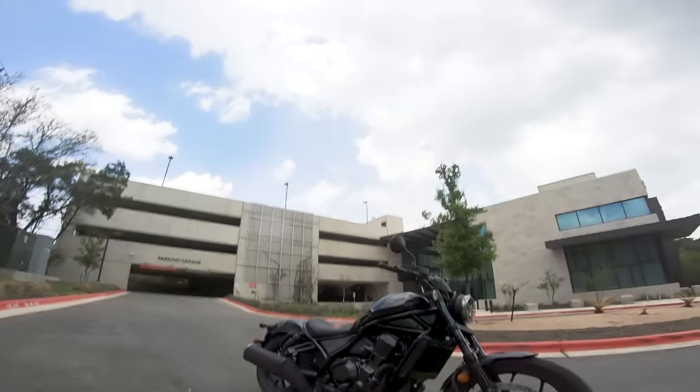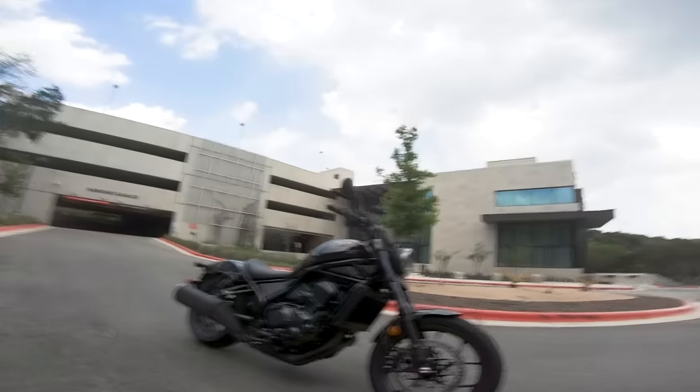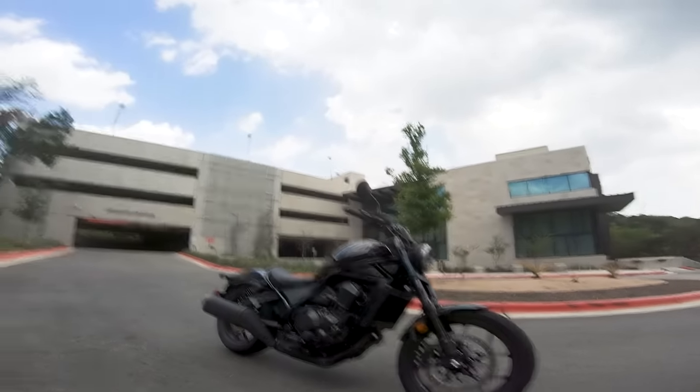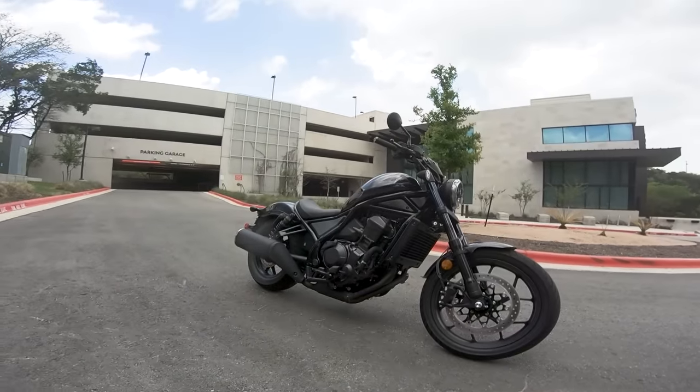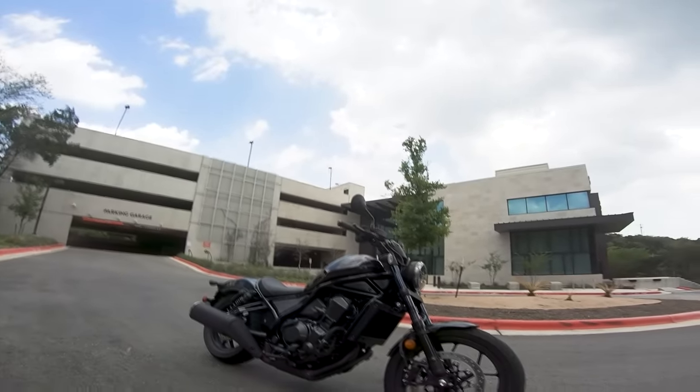So that's why I have one of these. It's not a demo bike. It's not a loaner bike. I have purchased this motorcycle with my own hard-earned money. But the question is, should you purchase a Rebel 1100 with your hard-earned money? Well, we're going to find out today in the first ride review of this machine.